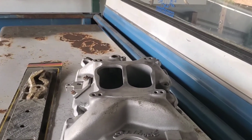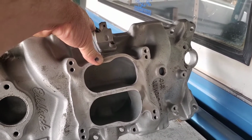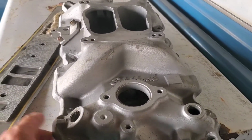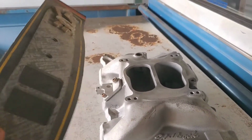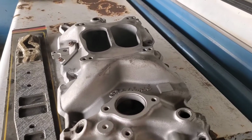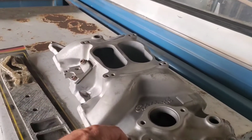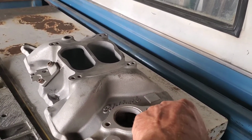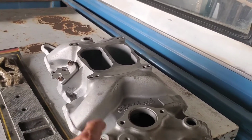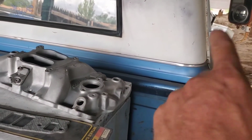I picked this up off Facebook Marketplace. It is an aluminum dual plane intake, Edelbrock. Gave $100 for it, and the gaskets. So that's on order for the '67. Should make it run a lot better. Vacuum port, heater, and I'm not sure what that one is. I might have to just block that one off. I think that could be a heater too. But this dual plane intake is going on this 305 in this truck.